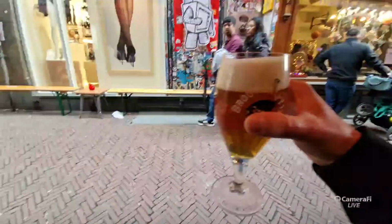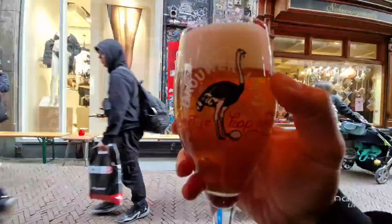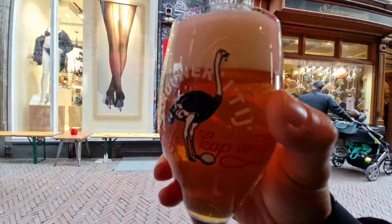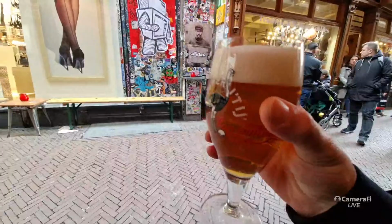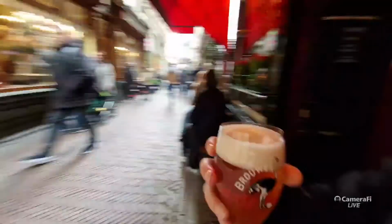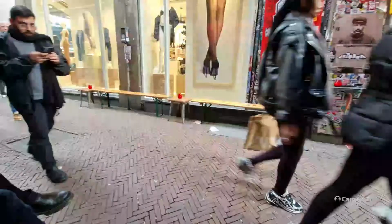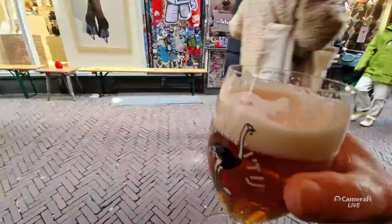So, this is Brouwer Het Haai. Amsterdam Brewery beer, but it's Easter edition. And it's written as this one. Pasai, Easter Eye, that means 7% alcohol. Cheers. Cheers. So good. Ah, it's good.